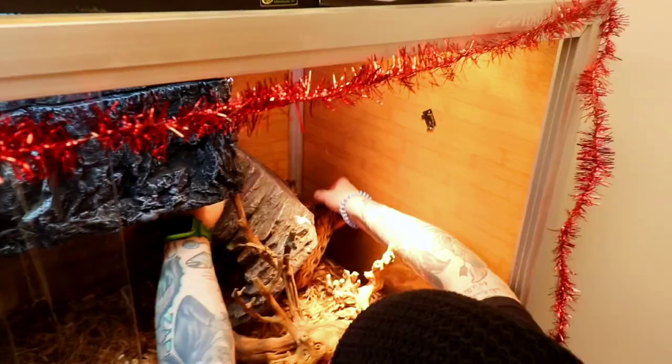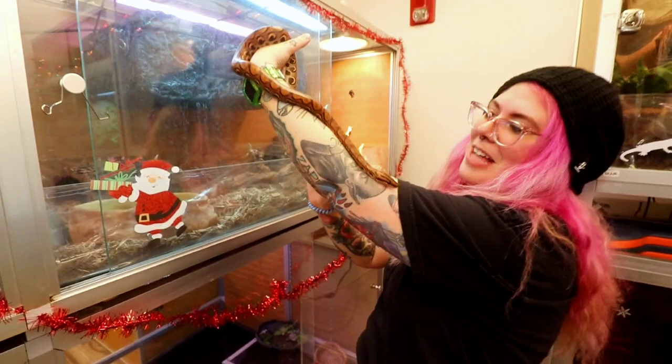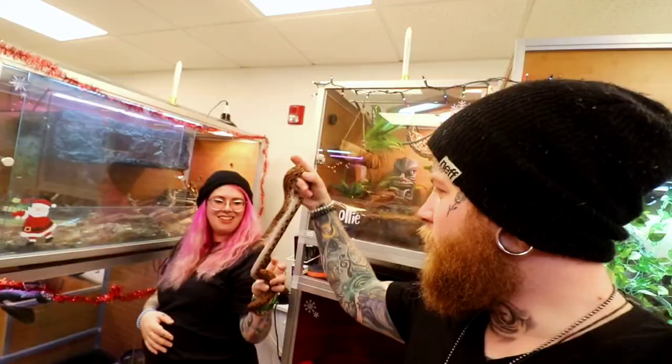Whoops. All right, here she is. This is Minnie. She's absolutely gorgeous. She still has a lot of growing to do, but oh my god, I love this snake so much. Fun fact, back when I was breeding snakes, I wanted to do a Brazilian rainbow project. Yeah? Just take a look at that.